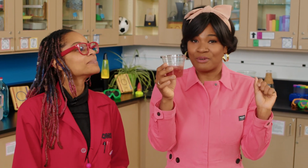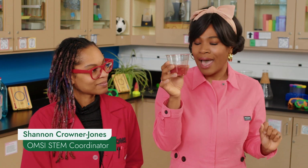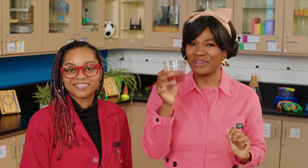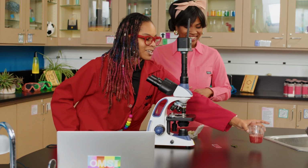Recognize this? Yep, it is our strawberry goop from our DNA extraction project. I'm here with my friend Shannon from OMSI, and she's going to introduce us to a very high-tech piece of equipment where we're going to get up close and personal with our strawberry DNA. All right, so right here we have our sample of strawberry DNA.